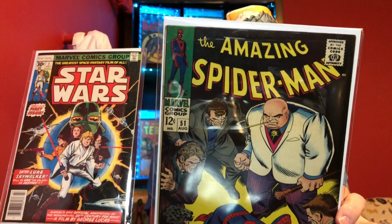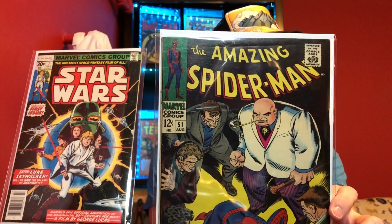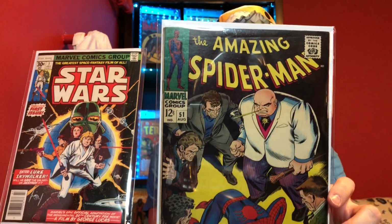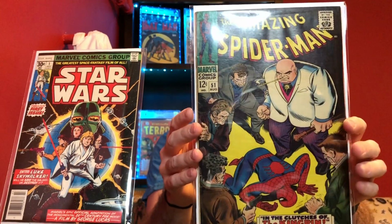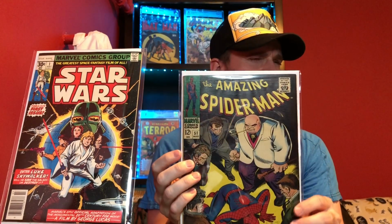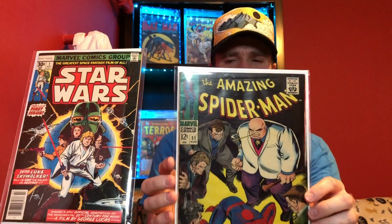It's got a crease kind of along the top. It doesn't really look like it's color breaking, so maybe something could be done about it with respect to pressing, but it's just a nice looking copy. I think I paid maybe $100 for this one too, and I just thought that was a great deal for the second appearance of Kingpin, first cover appearance, one of the most iconic street level type villains, so I'm really happy to pick that one up.